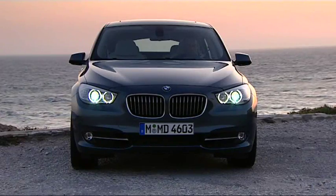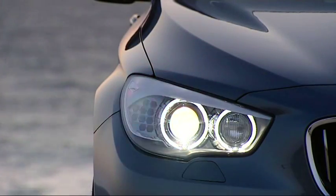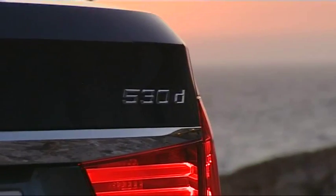With a starting price of about $140,000, the Gran Turismo could be viewed as a very expensive 5 Series, but I'd beg to differ. Better to think of it as more of a bargain price 7 Series.